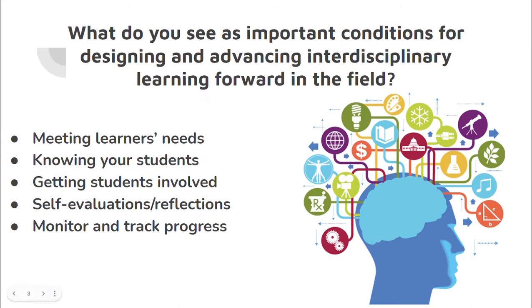First is the notion from Education Scotland that claims that interdisciplinary learning is most effective when it is tailored to and meets learners' needs. This means that teachers should get to know their students' strengths, weaknesses, and previous knowledge on the disciplines or curriculum content before trying to teach them. Involving students in the planning process is an efficient way to keep them engaged and motivated.